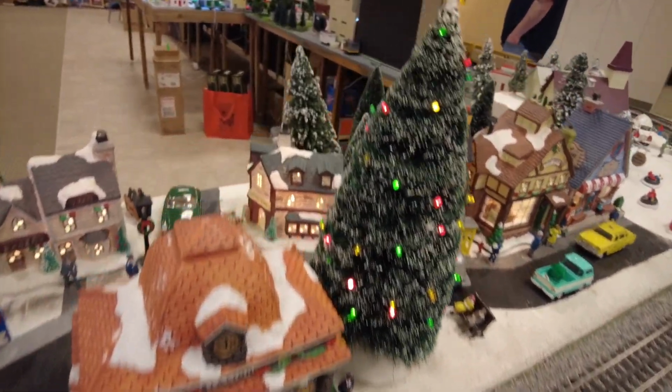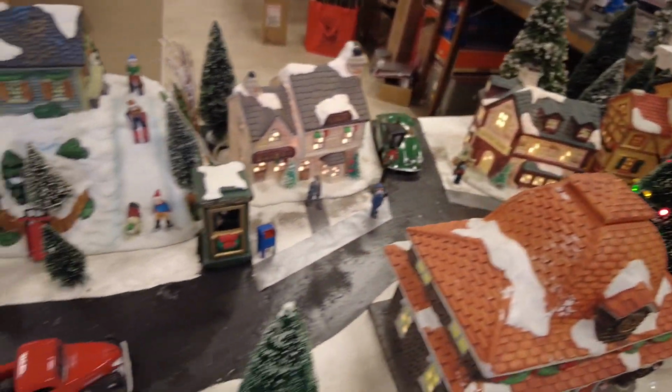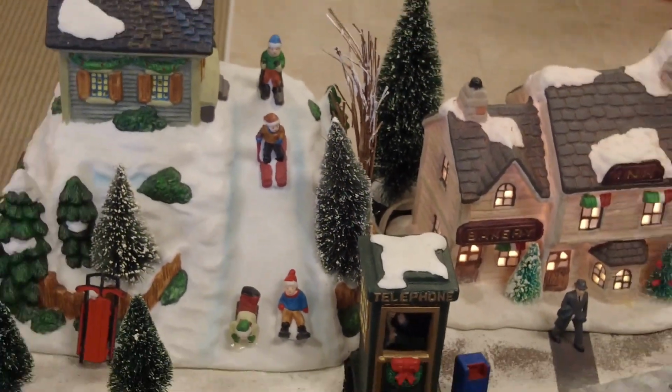Got our holiday train station. A couple other buildings in the back here. Got more people sleigh riding there. Good layout for sleigh riding.